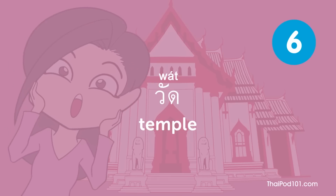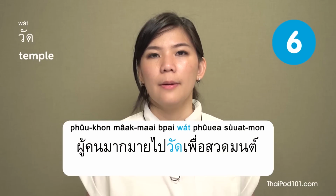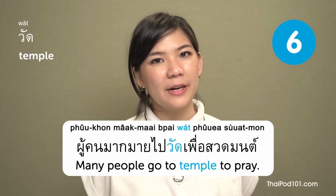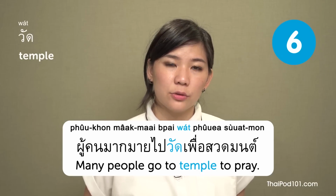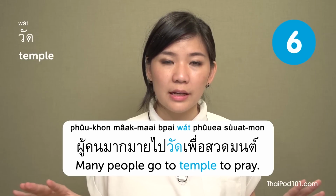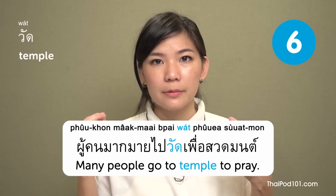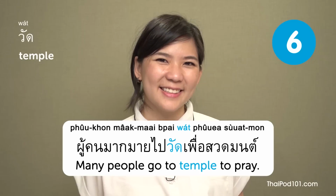วัด, temple. ผู้คนมากมายไปวัดเพื่อสวดมนต์, Many people go to temples to pray. I usually go to temple to pray and also to meditate because Thai temples are very calm and quiet. So it's a good place if you want to practice meditation.